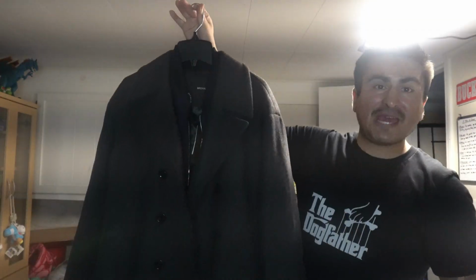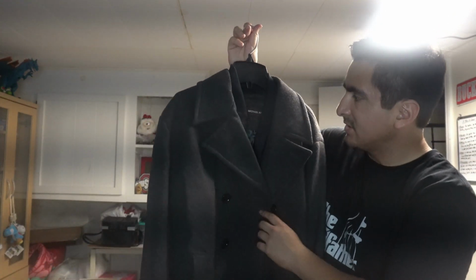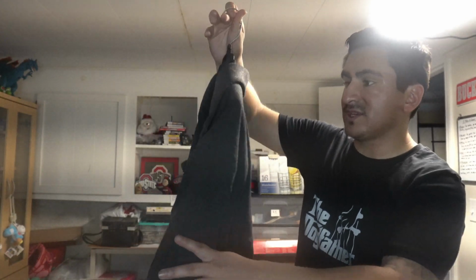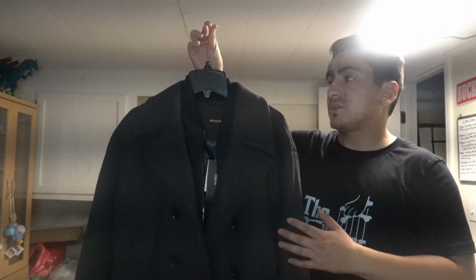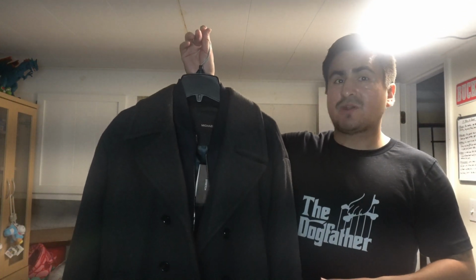And I may have hit the jackpot. It is a men's overcoat, double-breasted, Michael Kors jacket. And I know this is really expensive. It even has the Michael Kors plaque on the back. I know these are expensive. When it comes to double-breasted jackets, double-breasted suits, those have a lot of weight when it comes to price. So I'm just going to have to look up the market, see how much they're selling for, if I'm the only one that holds one of these models, and pretty much price it the right way, and I know it's going to sell.